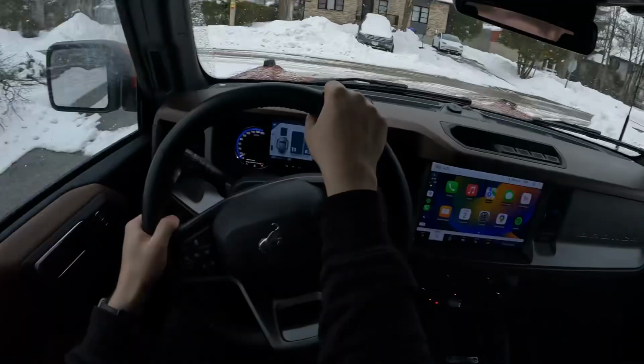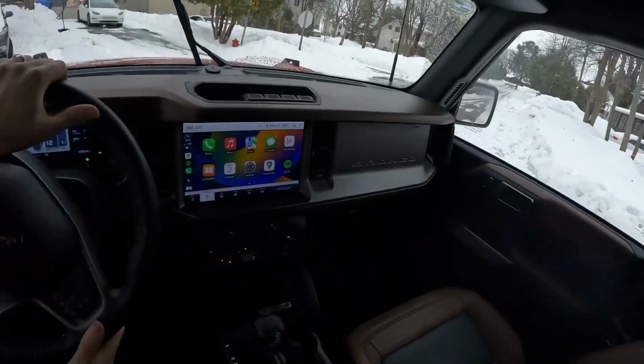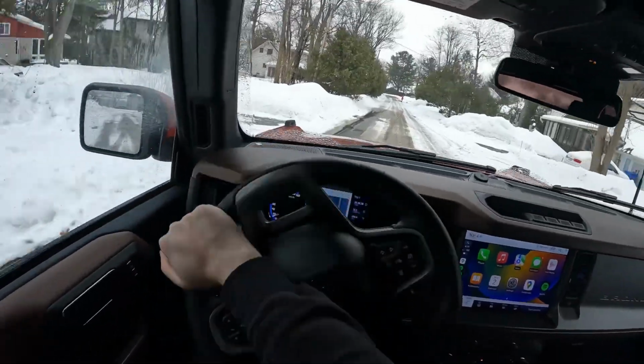I'm sure that they will continue to keep this vehicle out. It's not a one and done thing, that's for sure. So I'm excited for the future of the Ford Bronco.